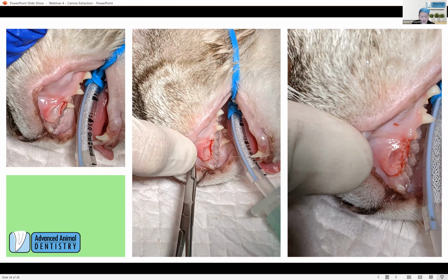I've yet to go. Have you ever been back into one, Beck? We've had one that was referred in, and I think there was just a problem with that cat's healing, to be honest. It got better, but it never quite closed over completely. And I think that was more of a cat problem than an actual problem with the surgery per se.